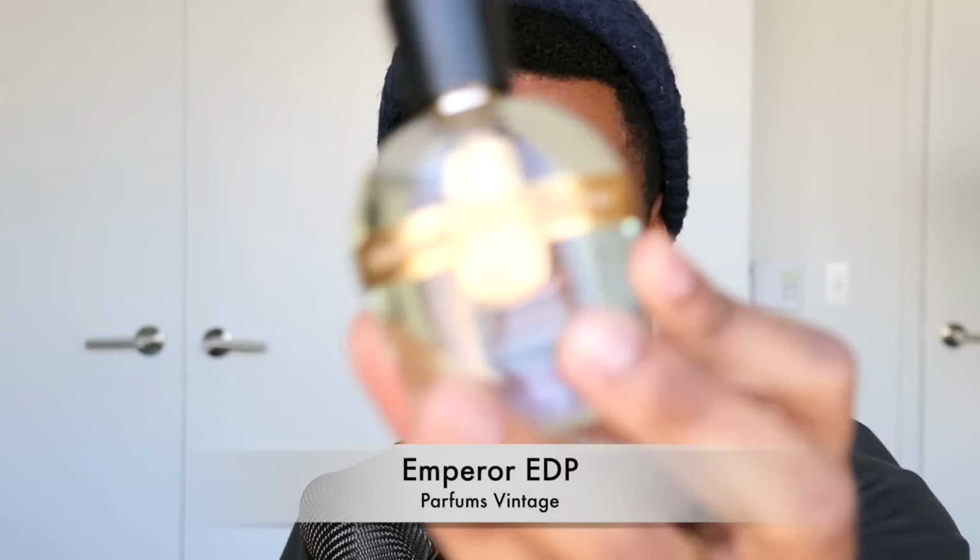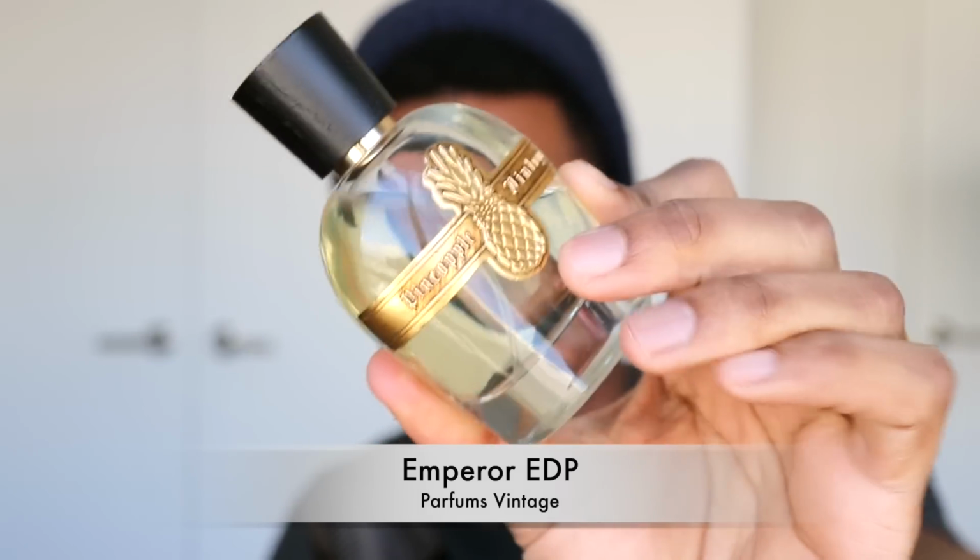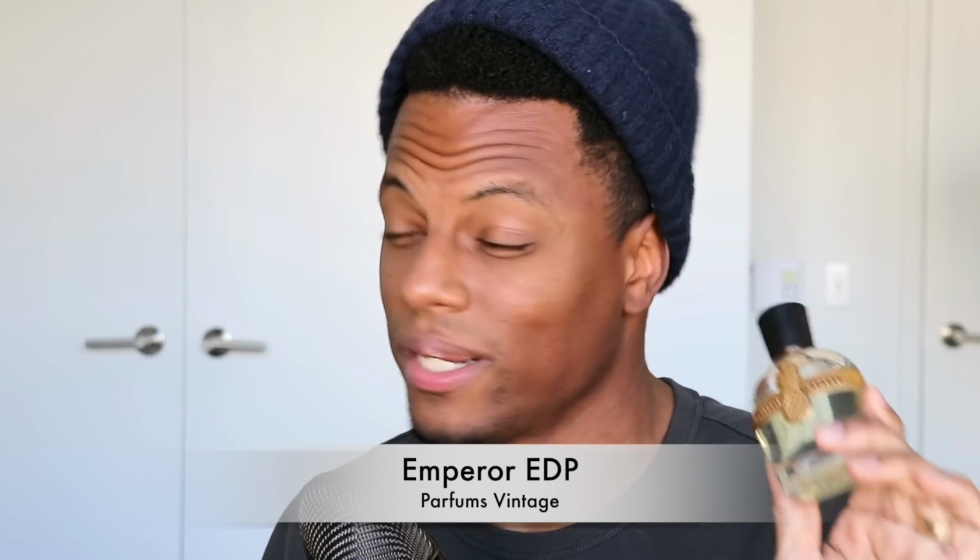Up next is a clone. We love clones here. You know that. From Parfums Vintage. This is called Emperor Eau de Parfum. The reason why this is in the intrigue tier is because of the way it's constructed. Yes, it is an Aventus clone, and they have claimed that.